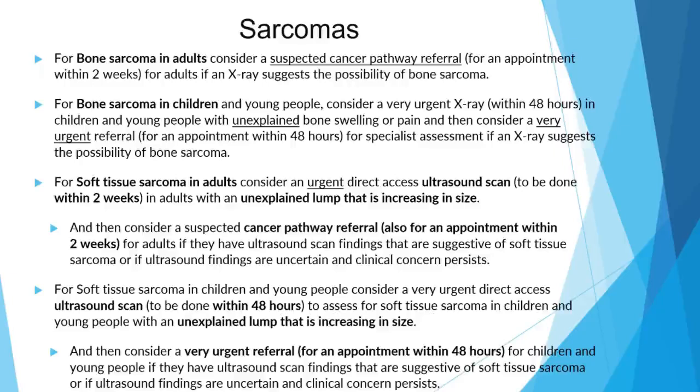We will start with sarcomas, and separate recommendations have been made for adults and for children and young people to reflect that there are different referral pathways. In terms of bone sarcoma in adults, we need to consider a suspected cancer pathway referral for adults if an X-ray suggests the possibility of bone sarcoma.